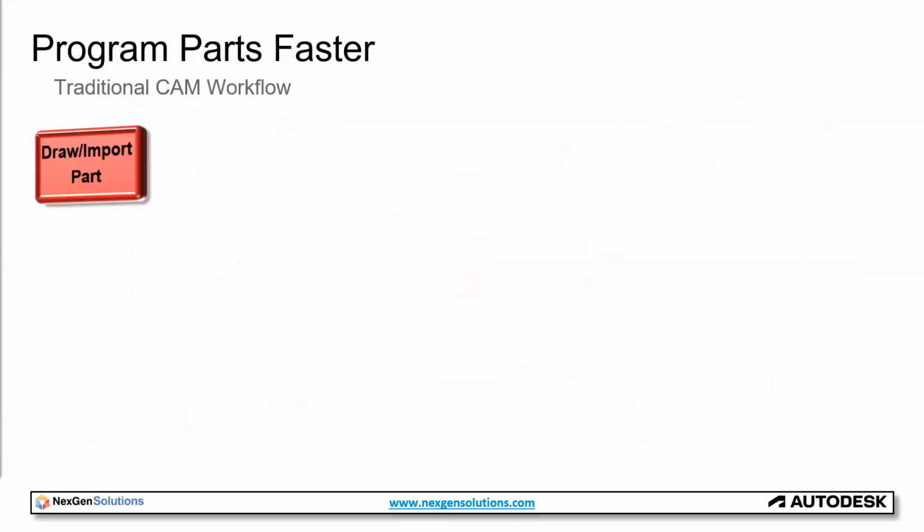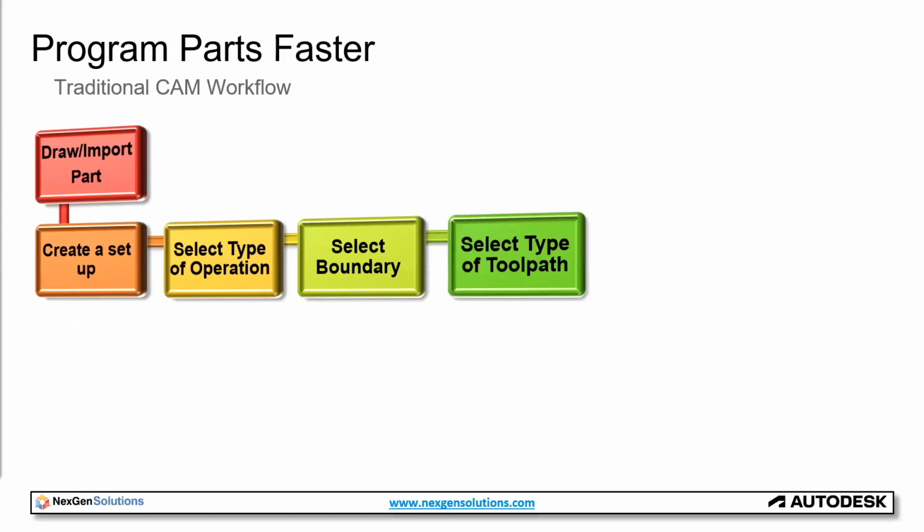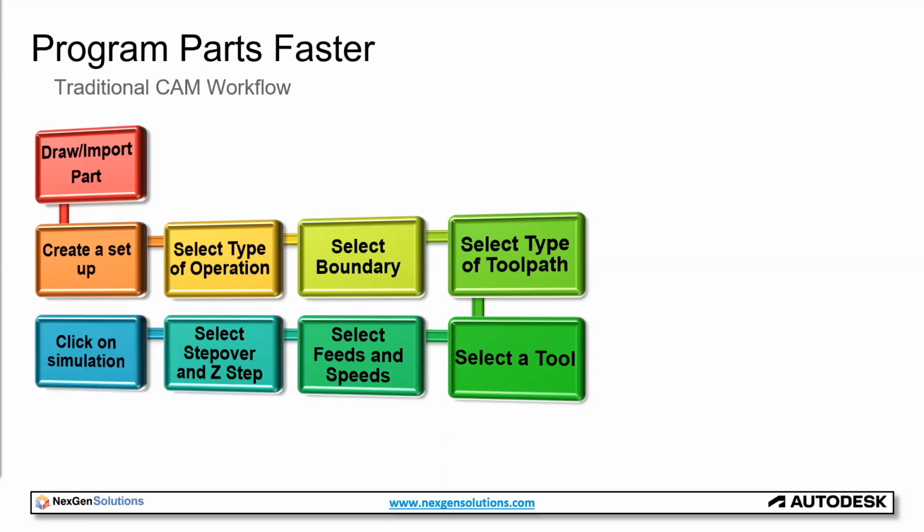So here's the traditional CAM workflow a lot of people are experiencing. I'm going to get a part or a drawing in. I'm going to create a setup. I'm going to select some type of operation. I'm going to select the boundaries for the tool to operate in. I'm going to select the type of toolpath that I want to be most efficient. I'm going to get my tools, my speeds and feeds, and my step overs. And then I'm going to simulate just to make sure everything's looking good. And then I've got my NC code generated.